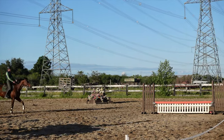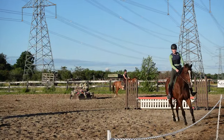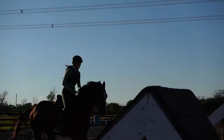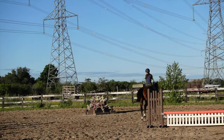Good. And then eyes up and inside leg. Drive them in through this corner. Good boy. Rub his neck on the inside, soften the outside. There we go. Half halt. Inside leg.